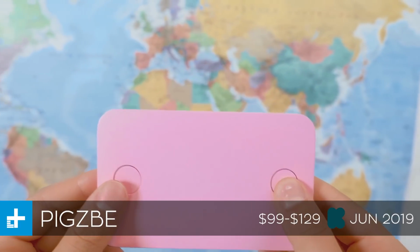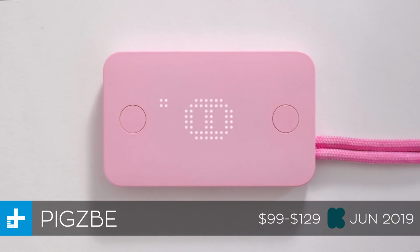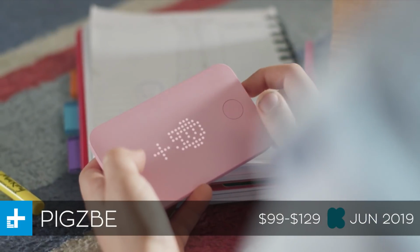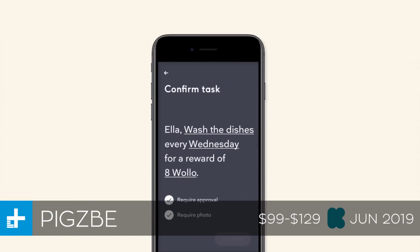Next up, we have Pigsbee, which is a cryptocurrency-based piggy bank for kids. I promise it is not nearly as stupid as that makes it sound. The idea behind this thing is that instead of giving your kids a physical piggy bank that they put coins in, they can have this digital cryptocurrency-based wallet, and then you can automatically schedule things like allowances and then automatically pay them when they complete chores.